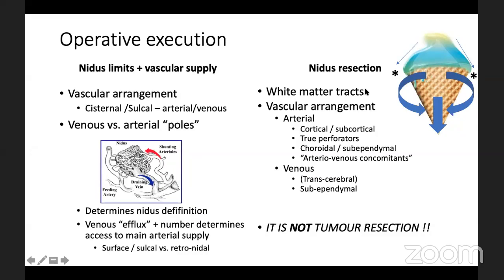And then you have to proceed mentally to resect the nidus. Most of them are like an ice cream cone, not just a cone, with the initial part like an iceberg. So when your dissection initially comes from the surface, it has to go tangentially, not perpendicular to the surface. Otherwise, you will enter the nidus from the top arrows, as you can see, to the asterisks. And then the most important, to go around the deep part.